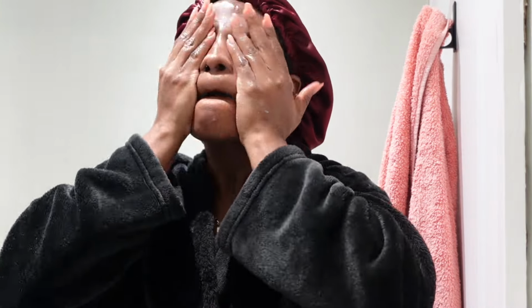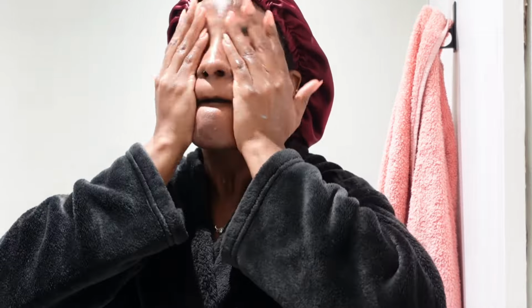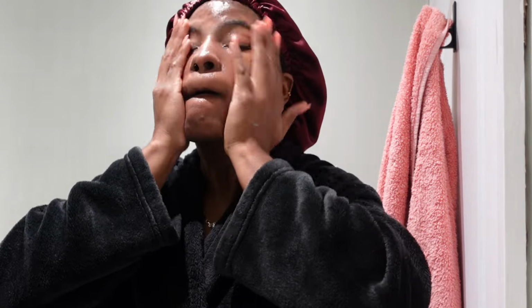Then I'm gonna go in with some lotion, moisturize my skin. After that, applying some snail mucin to bring hydration and even skin tone. Well, attempting to. I'm still trying her out, not sure how I feel about her just yet. Going in with my Vaseline lip balm for these dry lips.